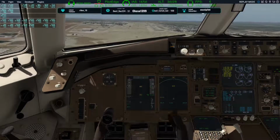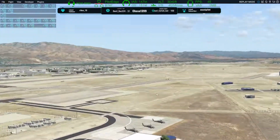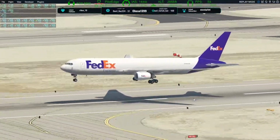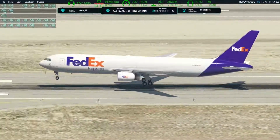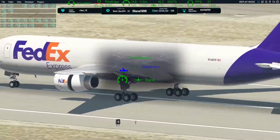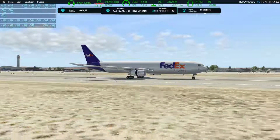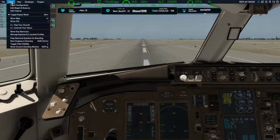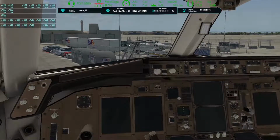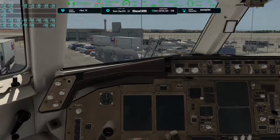Don't sink. Too low. Terrain. I know the spoilers did pop. They just don't show in the replay. As you can even see here, they're extended. They just don't want to show. That's alright. Had a slight hiccup there on the turn to final, where it kind of froze up, but it didn't crash the desktop, so I'm alright with that.